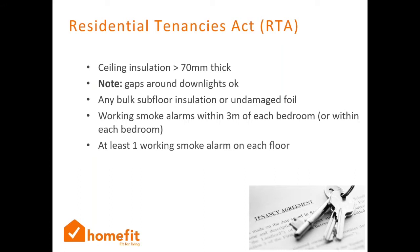in the insulation. Any bulk subfloor insulation or undamaged foil is allowable under the RTA, as opposed to Homefit, where we do have a minimum thickness for bulk subfloor insulation, and we don't recognise foil. Working smoke alarms within 3 metres of each bedroom, so that's again very similar to the Homefit tool, and at least 1 on each floor.